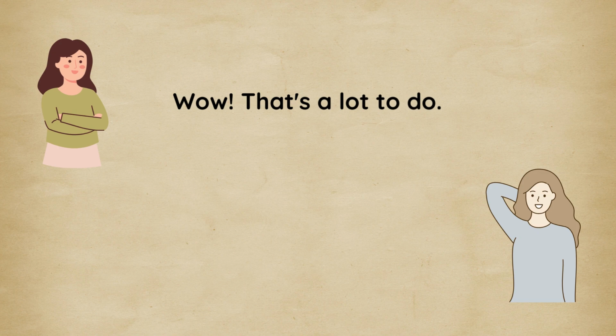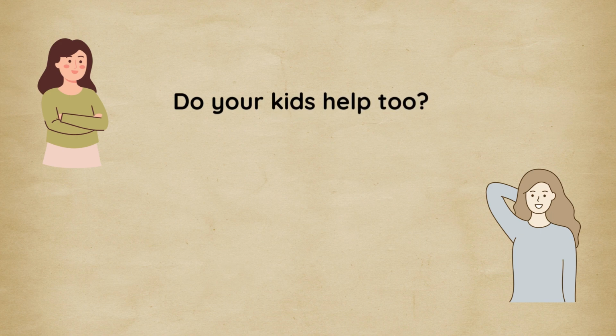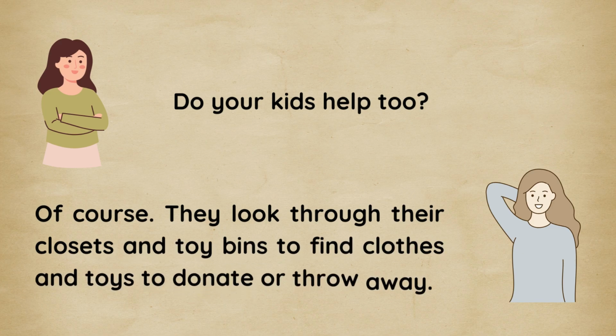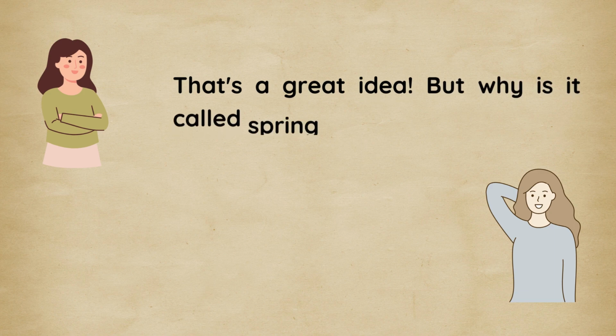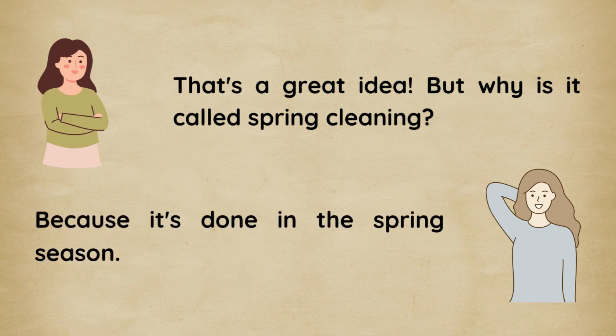Wow. That's a lot to do. Yeah. It takes all day. Do your kids help too? Of course. They look through their closets and toy bins to find clothes and toys to donate or throw away. That's a great idea. But why is it called spring cleaning? Because it's done in the spring season.